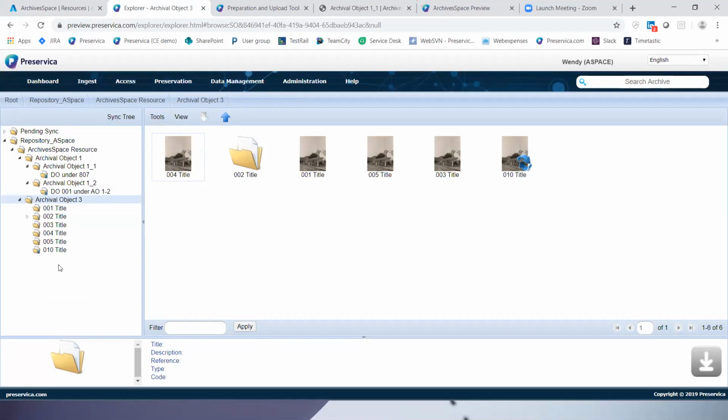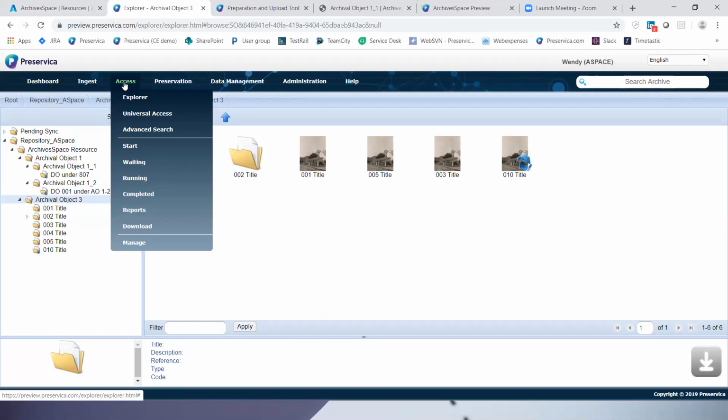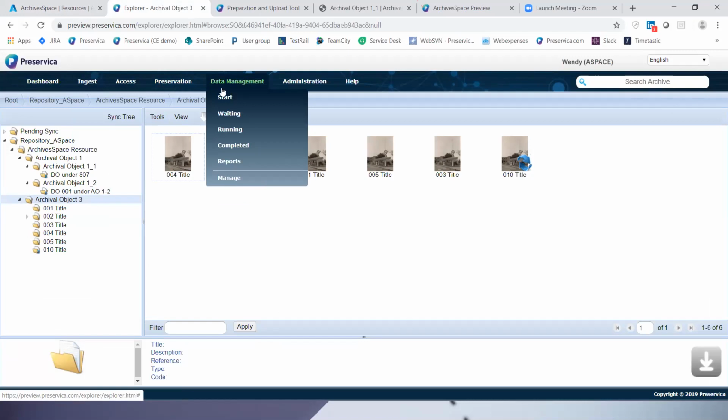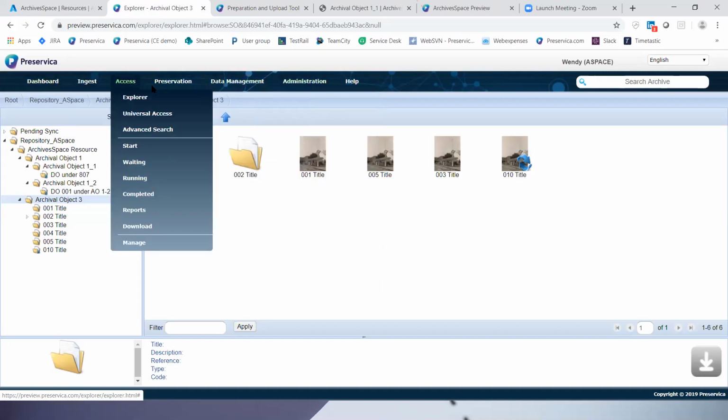Now, before we move off and look at the integration there, just to say that Preservica very simply separates out according to the OAIS model that you might want to do ingest actions and workflows, to access things and particularly search, to perform preservation actions, to do all sorts of data management like measuring and checking fixity, to change tags, so whether things are visible to people, and then all sorts of administration functions as well. So it's all from a single menu at the top here.